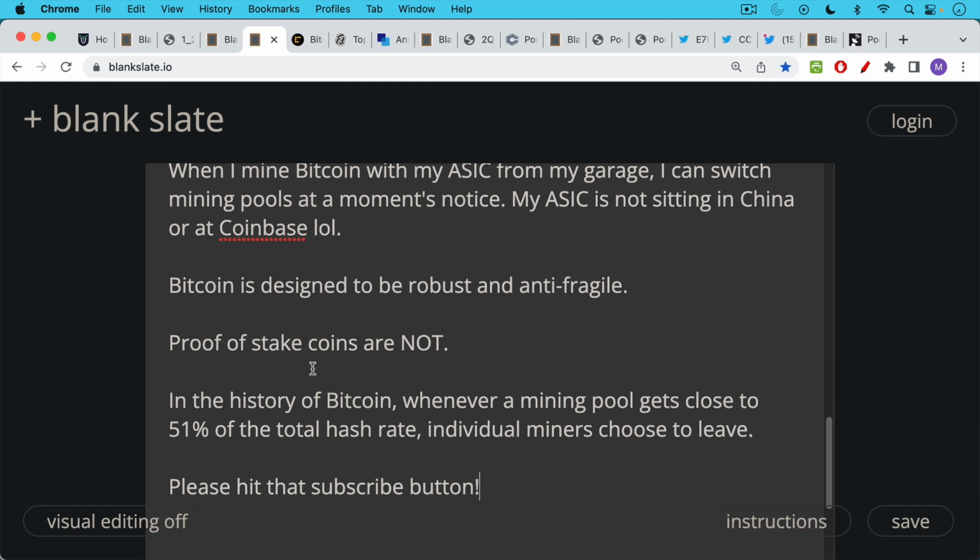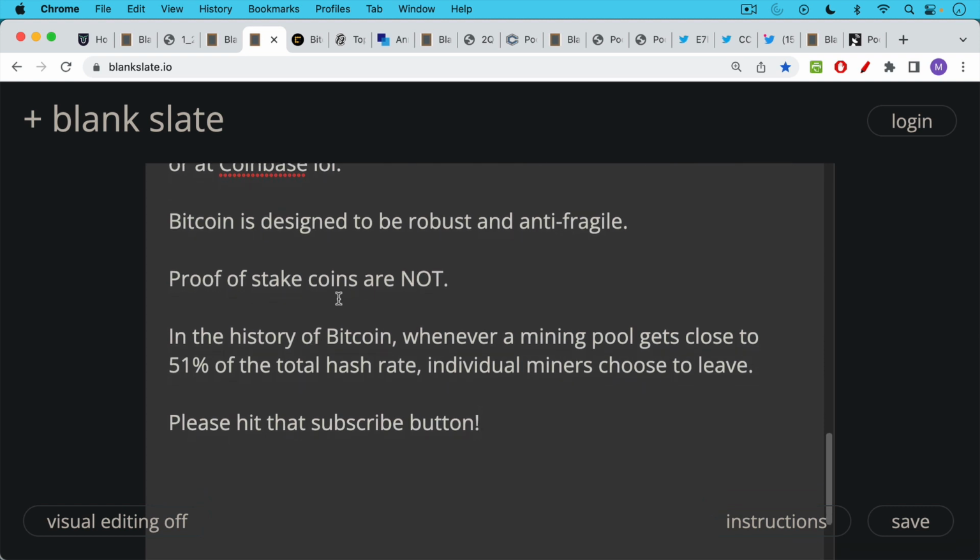But at least historically, Bitcoiners have tried to not empower a single mining pool with enough hash rate such that they get to 51% and might be tempted to do a 51% attack. So what happens is that the individual miners just choose to leave whenever a mining pool gets too large in terms of hash rate.